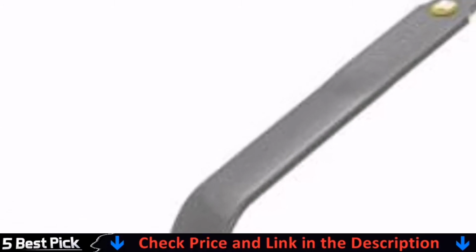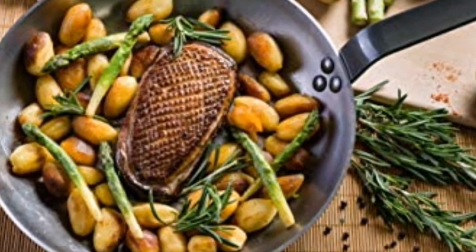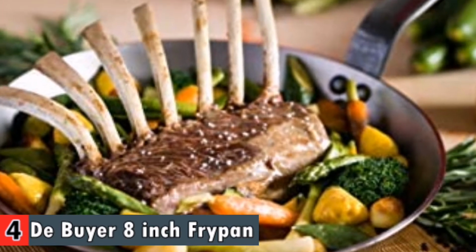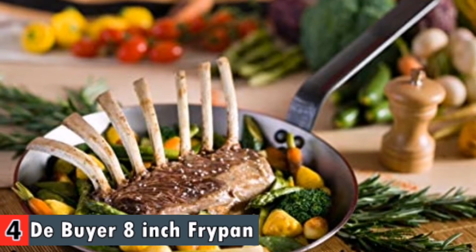The black enameled interior resists staining, dulling, and wear and tear. It also does not require any additional seasoning as compared to the usual cast iron skillets. The pan is dishwasher safe, which helps in making the cleaning process much easier. Its enamel coating ensures high durability.